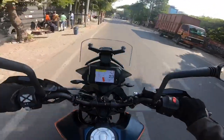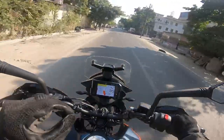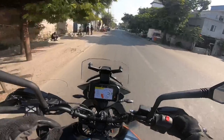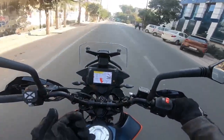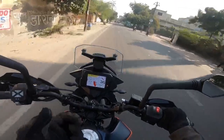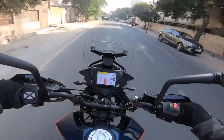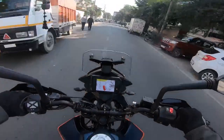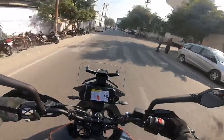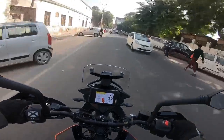I think from what I've heard from people is when you ride a 390cc KTM engine, the engine doesn't get used to your way of riding. You have to get used to the way the engine performs. So it's rev friendly, that is what I know, and we'll try to keep it revving a little bit. They have told me not to go above 90, so let's see how things go.